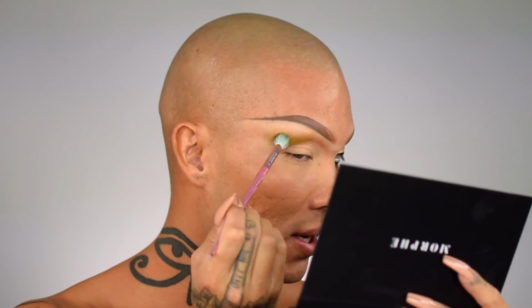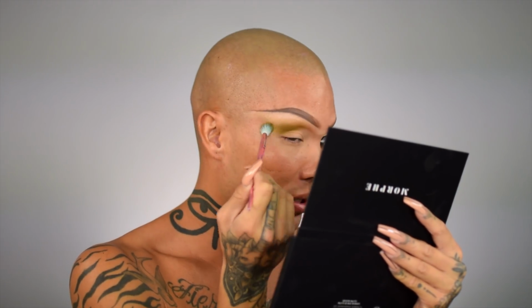And now I'm gonna get this color here. This is like a really, really nice olivey green color. And now let's just dive into this. Look at that. Oh my god, so pretty. So taking that olive green color and just really cutting out the crease that I have.